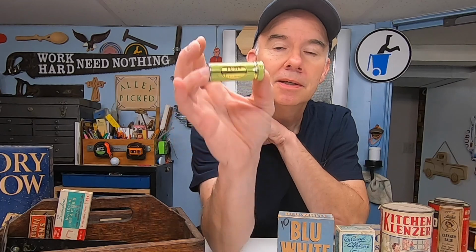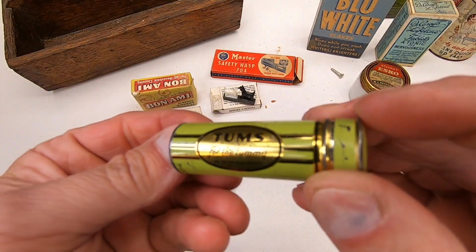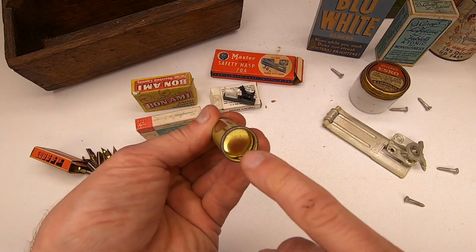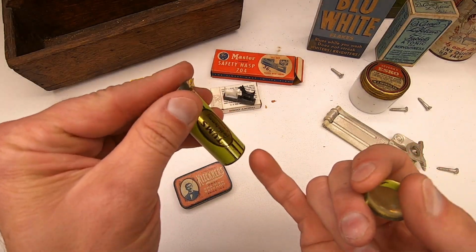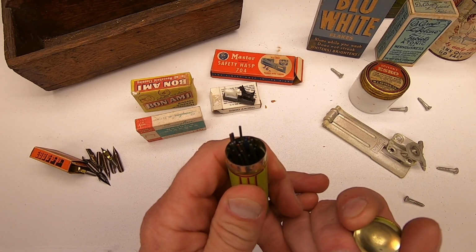Oh, wow. Check this out. This is a metal container for Tums. And there's still Tums in here. Tums for the tummy in hyperacidity. Oh, this one is kind of cool. You push up from the bottom, and the next Tums antacid would dispense. Someone started using this container to store pencil lead.